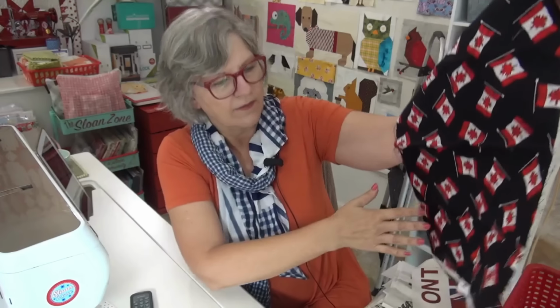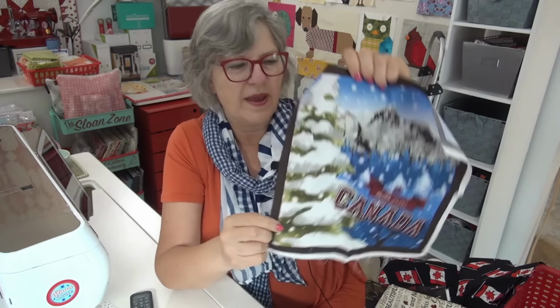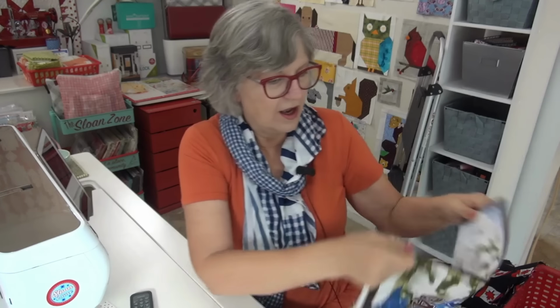Another with Canadian flags, some text print, some Mounties, the Canadian Mounties. Nothing's complete without a Canadian Mountie. And another one, a little panel. Look at that. Oh, okay. Thank you so much for all these.